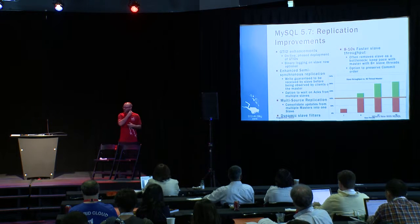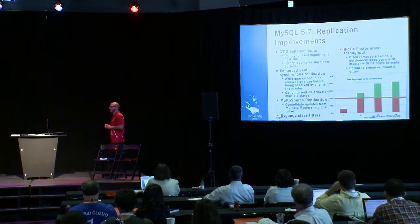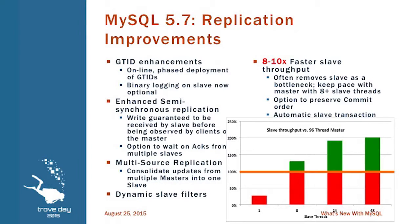As Doug mentioned, we added GTID, or Global Transaction ID-based replication, in MySQL 5.6, and we did some major enhancements to that in 5.7. The biggest one is that you can move from the old style of replication of binary log and position to GTIDs as an online operation.